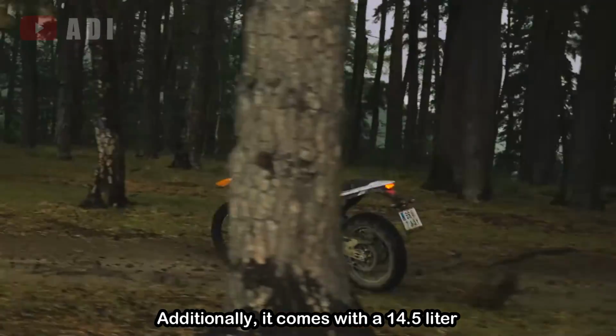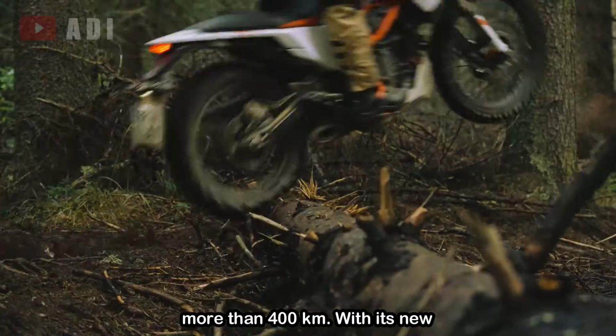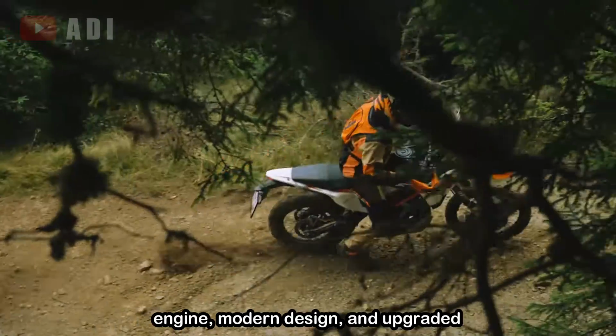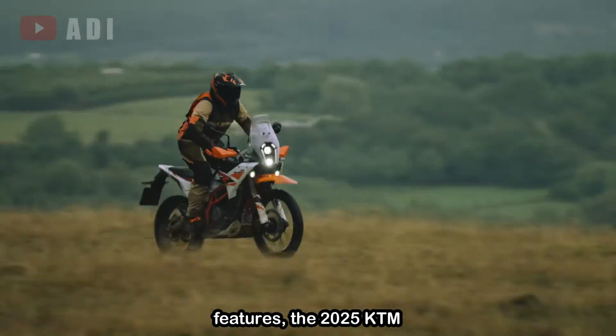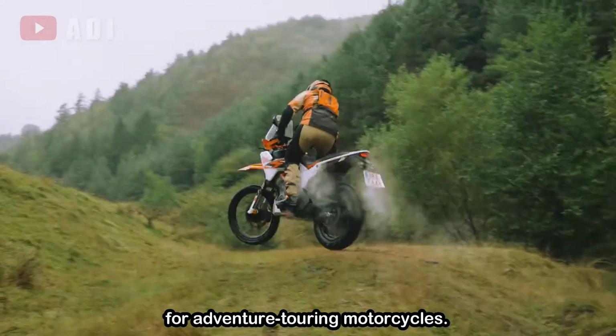Additionally, it comes with a 14.5-liter fuel tank, ensuring an extended range of more than 400 kilometers. With its new engine, modern design, and upgraded features, the 2025 KTM 390 Adventure S is set to raise the bar for adventure touring motorcycles.